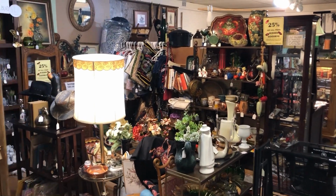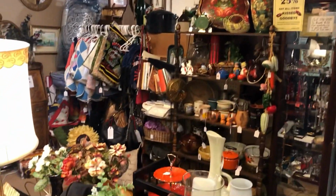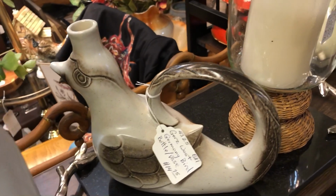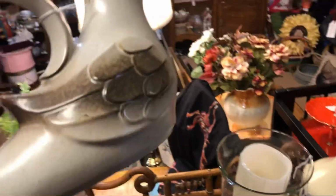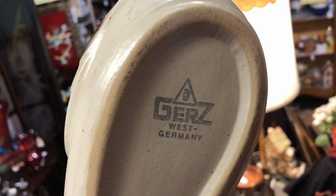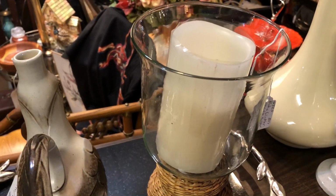And we have found Karen's Corner. She's still having 25% off all items with the Kiss Goodbye sticker. I see a few new things already. Unless you move things around for people like me shopping, and we're like, oh, I didn't see that last time. It could have been here. That's fantastic. This is from West Germany. That's really something. $14.95.